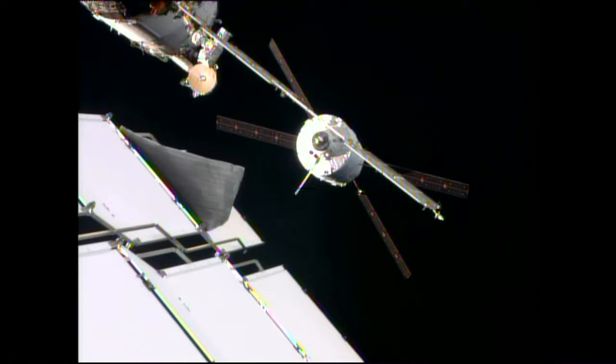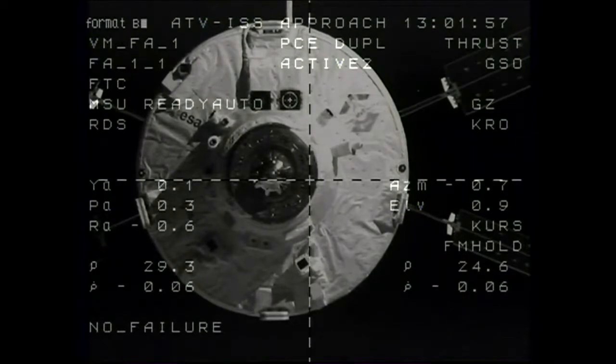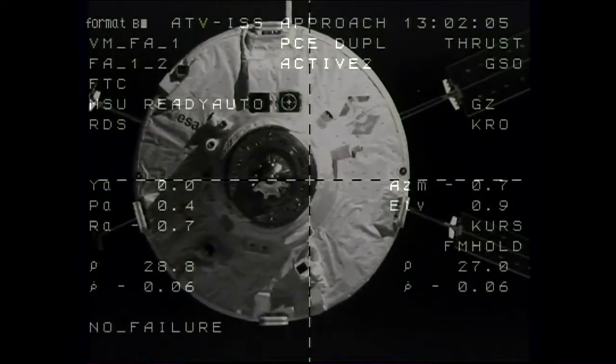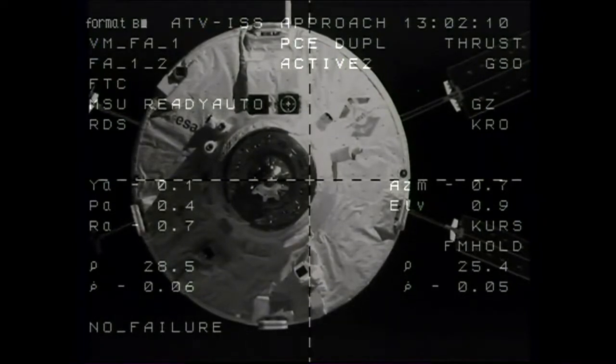A delicate orbital ballet being carried out 260 miles above the Earth as the Georges Lemaitre and the International Space Station fly in formation at a speed of 5 miles a second. The Georges Lemaitre closing in for its next station keeping point, expected to arrive about 3 minutes from now. That will be the S4 hold point for about 13 minutes of station keeping at a distance of some 62 feet between the forward docking probe on the Georges Lemaitre and the aft docking port of the Zvezda service module.